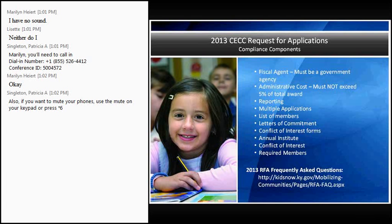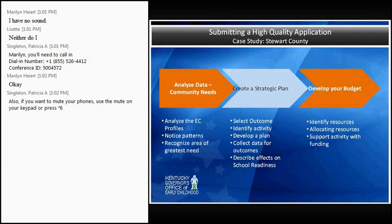The fiscal agency must be a government agency. The administrative costs must not exceed 5%. The end-of-year reporting, which we're hoping to get out really soon. Multiple applications for one service area, both would not be considered. Make sure you have that list of members, the letters of commitment, those conflict of interest forms, which we talked about quite a bit at the Institute, and making sure that you have all your required members as dictated by the RFA.